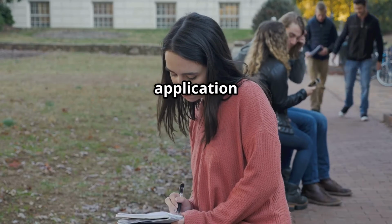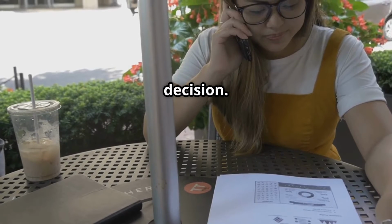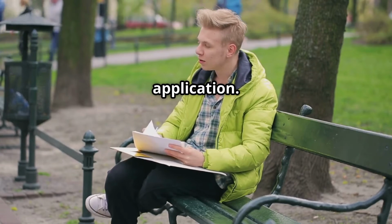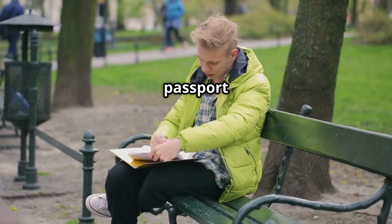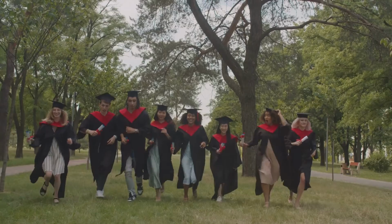But what happens if your application gets rejected? Don't panic. You have 3 weeks to appeal the decision. Just make sure you address any mistakes or missing documents from your initial application. The most common mistake? Incomplete passport copies. Seriously, double-check everything before you hit submit.